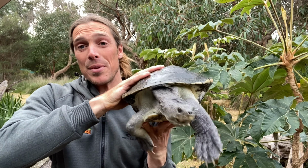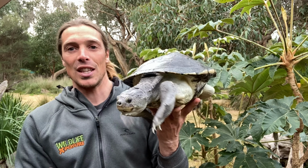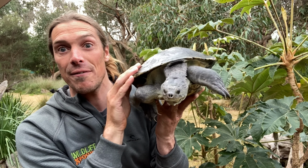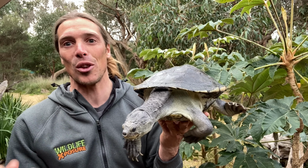She would have been kept as a pet for many years but got too big for a tank. She was then handed into the Melbourne Aquarium. There was an article in the paper about a rare turtle being handed into Melbourne Aquarium, so she's even famous. After living at the aquarium for many years, she then came to live with me here at Wildlife Exposure.